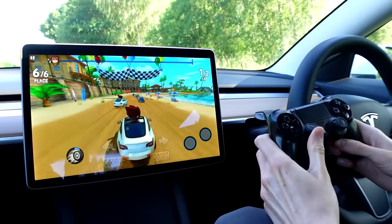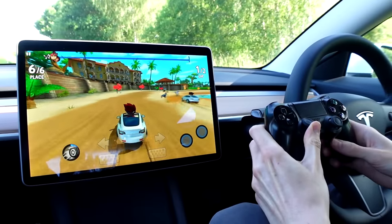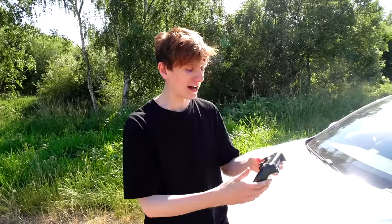So unbelievably, you can actually control a Tesla with a games controller. However, you can only play games with it. Stuff like Beach Buggy Racing 2 and whatever. You cannot move the actual car with a controller. That fella is talking out of his ass. Let's move on to the next one.